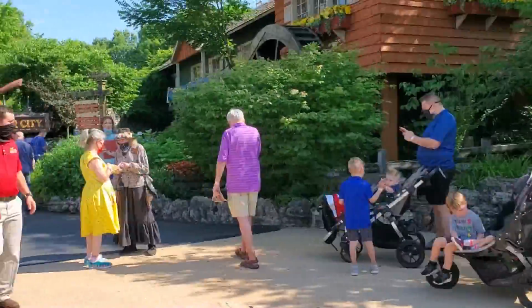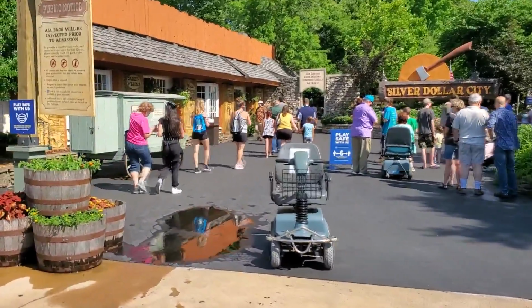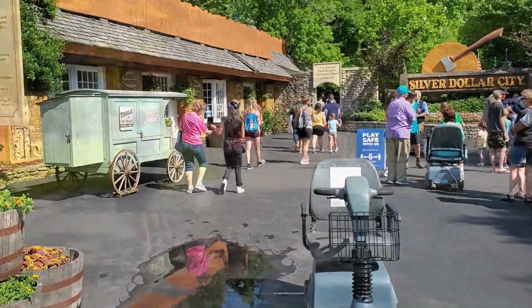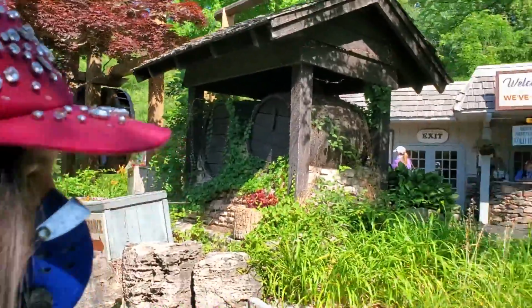Now see, us on the one hand though, we're smart. We have our tickets ahead of time, so we're going on ahead. Don't wait in line. Get your tickets. The line then goes from here all the way up to the actual gates. So we will hop in line.